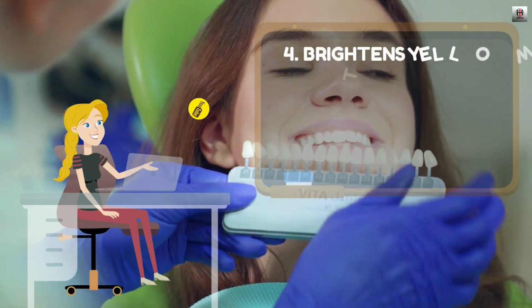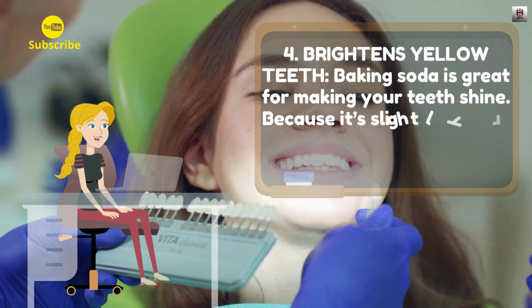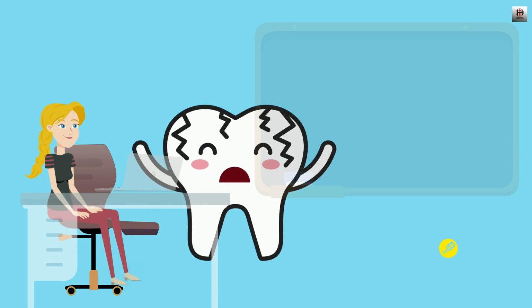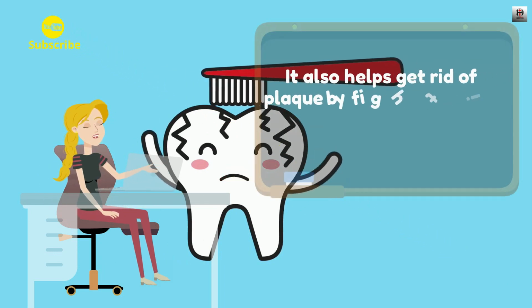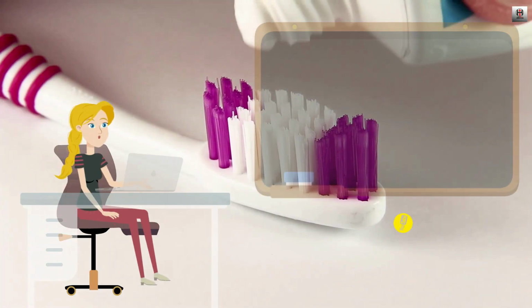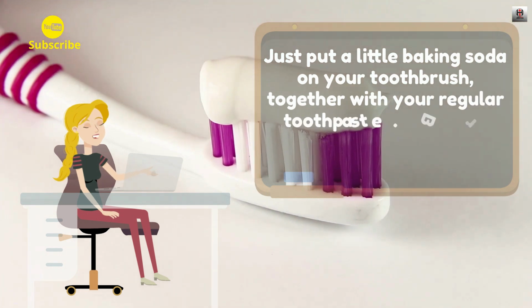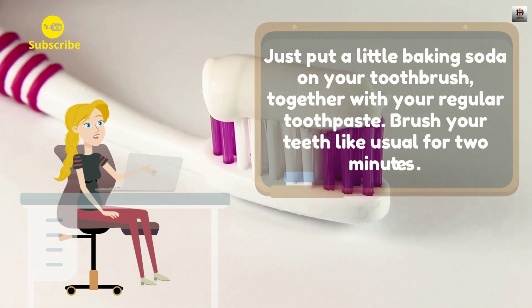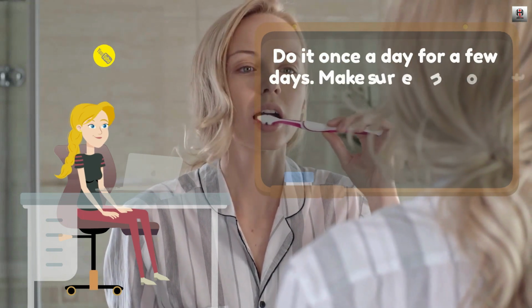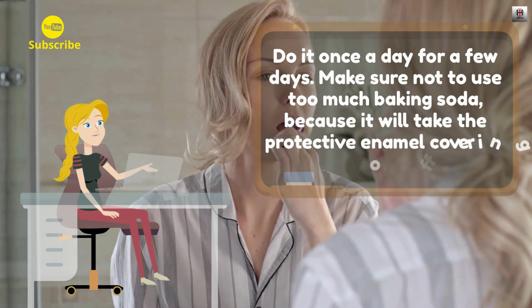Number 4. Brightens yellow teeth. Baking soda is great for making your teeth shine. Because it's slightly rough, it takes away the yellow stain from your teeth. It also helps get rid of plaque by fighting the acid from the bacteria. Just put a little baking soda on your toothbrush together with your regular toothpaste. Brush your teeth like usual for 2 minutes. Do it once a day for a few days. Make sure not to use too much baking soda because it will take the protective enamel covering off your teeth.